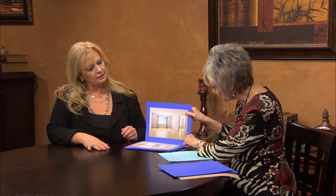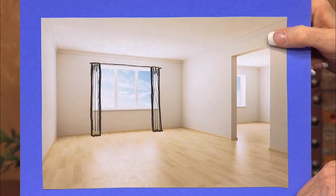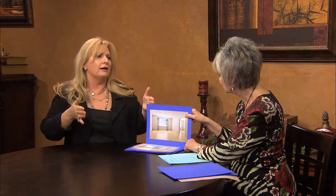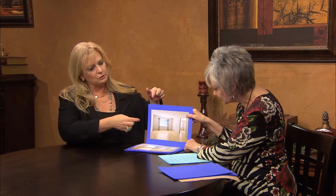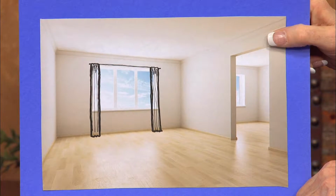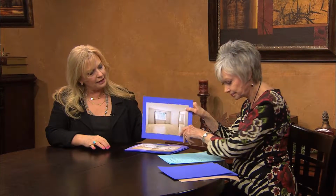Right. Okay, this was horizontal and this is vertical. Yes, so now even just going vertically, it's such a good point that you made. Even just going vertically, now you're pulling your eye up and down, as well as the horizontal lines of the window itself, pulling your eye side to side. I see. So automatically you've expanded that window, and yet even those drapes aren't as good as we can do.